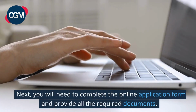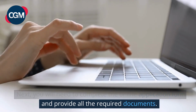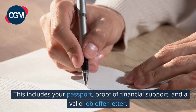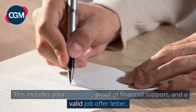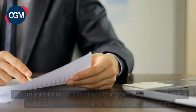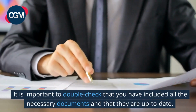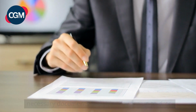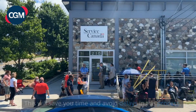Next, you will need to complete the online application form and provide all the required documents. This includes your passport, proof of financial support, and a valid job offer letter. It is important to double-check that you have included all the necessary documents and that they are up to date. This will save you time and avoid delays in the process.